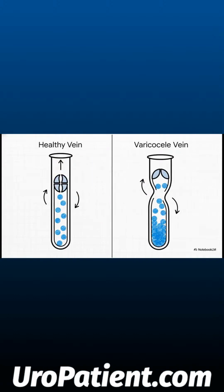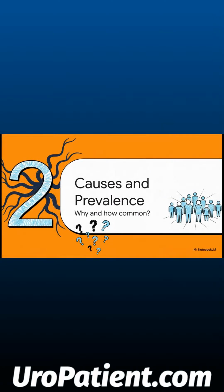So what's really going on here? Well, think of it like a plumbing problem or a traffic jam. The blood is supposed to be flowing smoothly out and away, but instead it gets backed up. It pools in those veins, which causes them to stretch out and get bigger. This brings us to a couple of really logical questions, right? Why does this happen in the first place? And are you the only one dealing with it? Just how common is this?